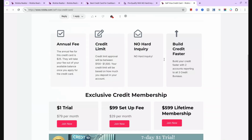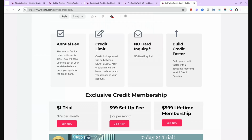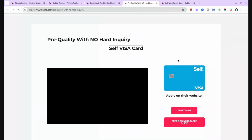You'll see that you're not going to have a hard inquiry. They're not going to do a hard inquiry at all. You'll see what credit limit you may be able to get, the annual fees on it, and that it reports to all three credit bureaus. So you will get a lot of information on it. Then I also tell you similar credit cards. So I always tell you, hey, these are similar credit cards. You may want to look into these credit cards. So I definitely suggest that you all check that out, and hopefully you guys will be able to find a credit card that's great for you, a credit card you can build with.